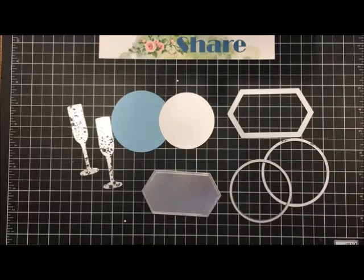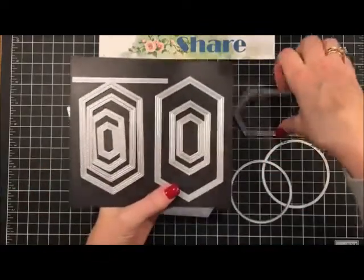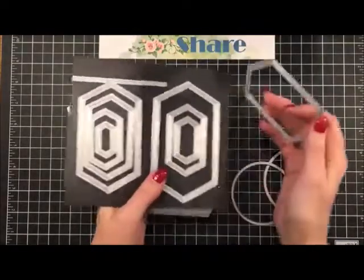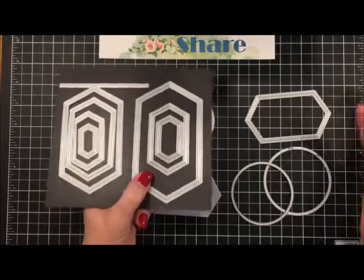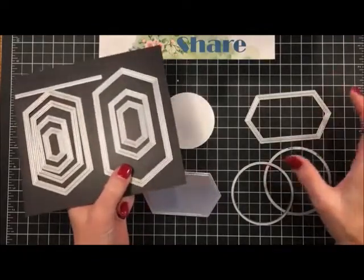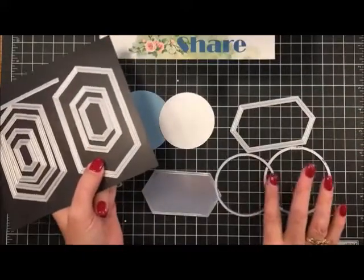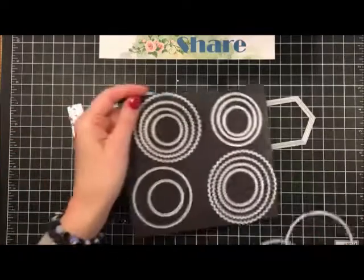We are using the stitched nested labels, and I use this one that fits in right there. So that's where that one's from. But you know what, you guys? It really depends on your tag. If you're making a small tag, you maybe would use the smaller one of these and make these little circles here a little smaller too. So let me show you the circles.